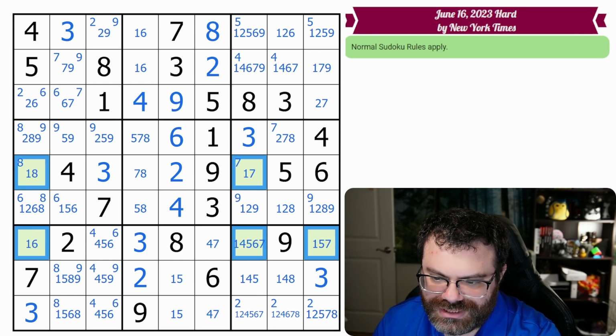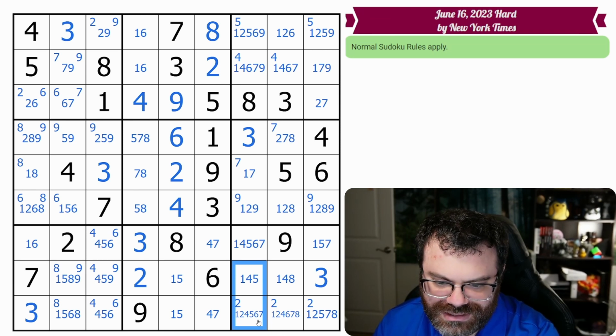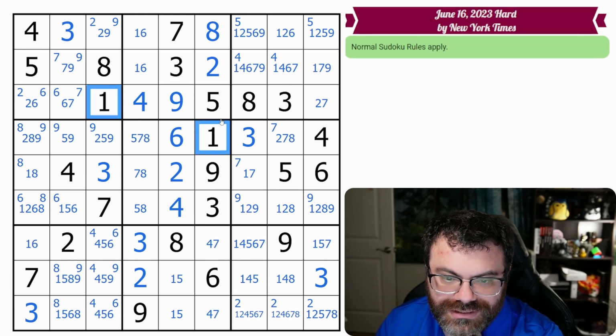I don't want to use it because I want to find the simpler technique, but it's certainly usable. I don't think it immediately gives anything anyway. Eliminating 1 from these doesn't seem to do a whole lot. But anyway, I just thought I'd show that to waste time. Show interesting things as you find them. That's my goal. So I don't think 1s are doing anything.